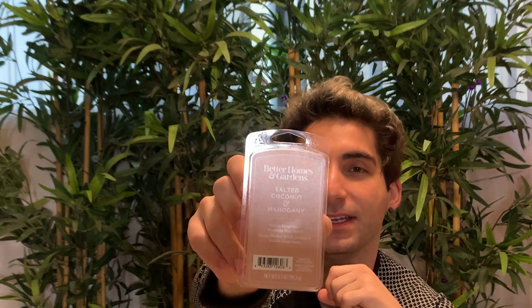Next, we have Salted Coconut and Mahogany. I'm curious. This is described as citrus, herbal, wood, coconut, and vanilla scent notes. So just a side pause. Maybe they're just trying out the differences on the different packaging, but I find it funny that something like our Pineapple Sea Breeze from the beginning has like 17,000 notes, every single one fleshed out, and then we've gotten to the ones where it's just notes of citrus, herbs, and woods, nondescript. What's going on here? All right, anyways.